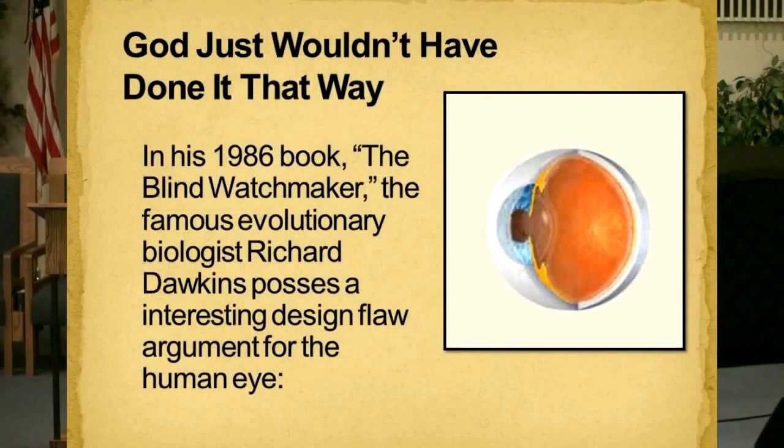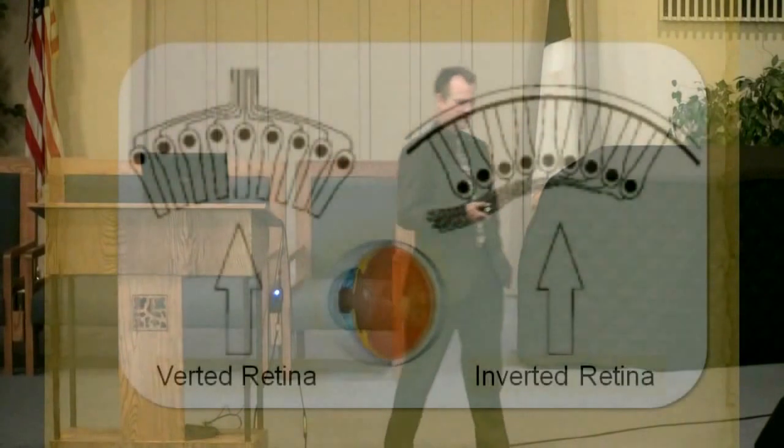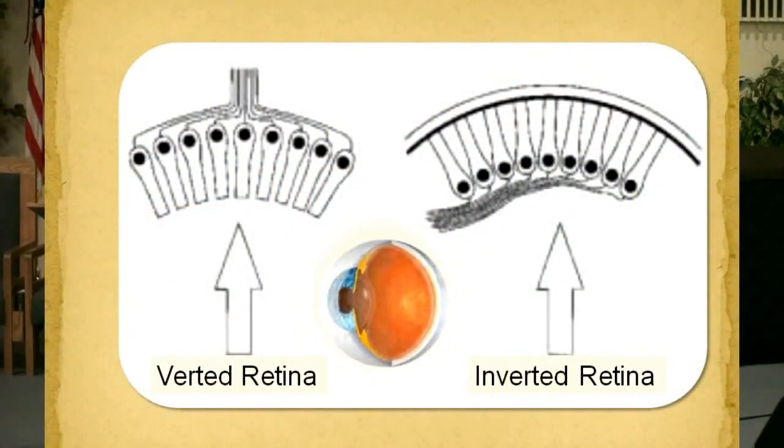But Richard Dawkins says no. He says there's flaws. There's key flaws that no intelligent designer would have done if he'd made the eye by intelligence. For example, squid and octopus and other creatures have an averted retina, where the rods and cones are pointed toward the light. They're pointed frontways, and when the light comes in, it hits them straight away. And the nerve goes off behind it, right? That's the proper way things should be done, according to Richard Dawkins.